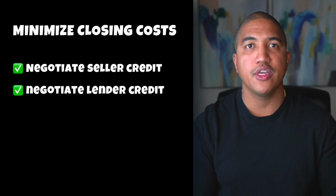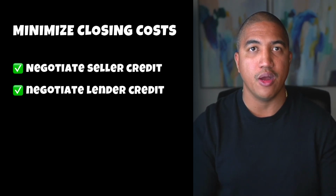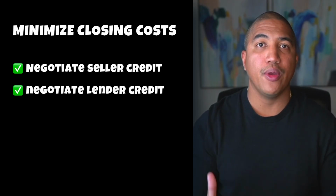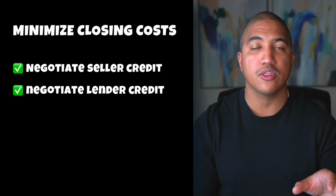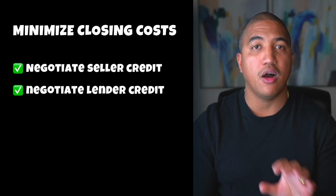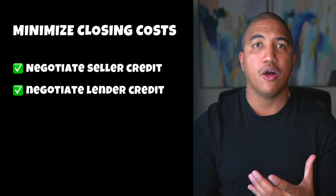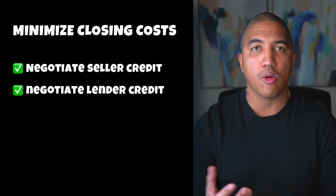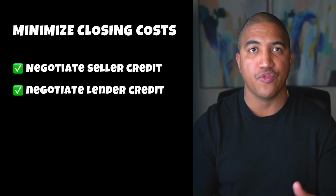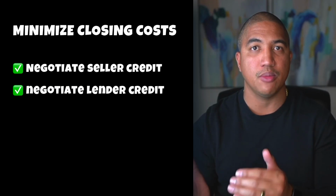And number two, you can negotiate a lender credit from the lender that you're going to be obtaining a loan from. Lender credit works just like seller credit. This is going to be cash or credit obtained from the lender in order to cover full or partial closing costs. Now, this could be done on all FHA loans, whether it's presented to you or not, just an FYI. All you would need to do is talk to your lender or loan officer and let them know that you want a higher interest rate in exchange for some type of lender credit so that you could use that credit to pay down some of your closing costs.